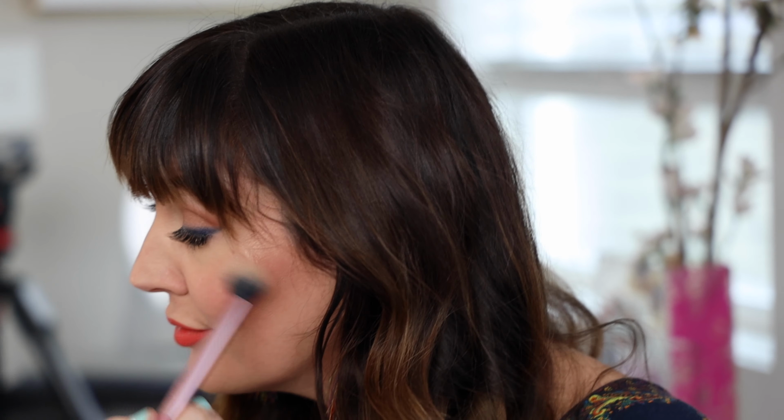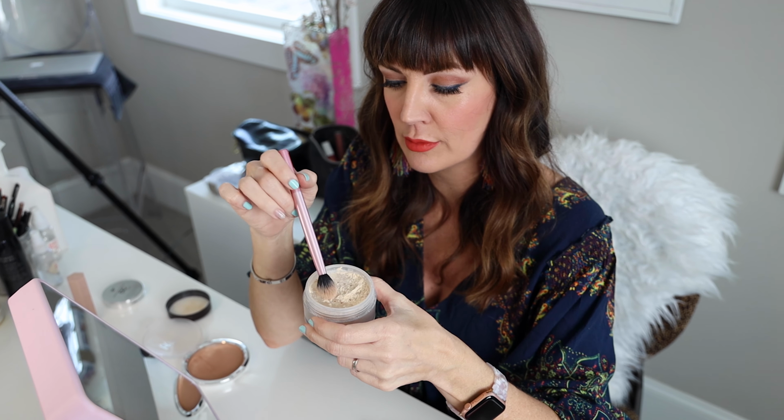I use it for loose powders, like my trusty Laura Mercier translucent powder. I will use it to just set my concealer with loose powder underneath my eye. I also have been known to use it to put on highlighters on my cheekbones and on my nose. But I've also found that it's really, really good at distributing liquid formula concealers, and it just diffuses those liquid concealers underneath my eyes so lovely that I'm almost thinking that I need to order a second one, because again, it's only $8, and use one for my liquid products like my concealers or my cream highlighters, and then one for my powder products, like my powder that I use to set my concealer underneath my eyes.